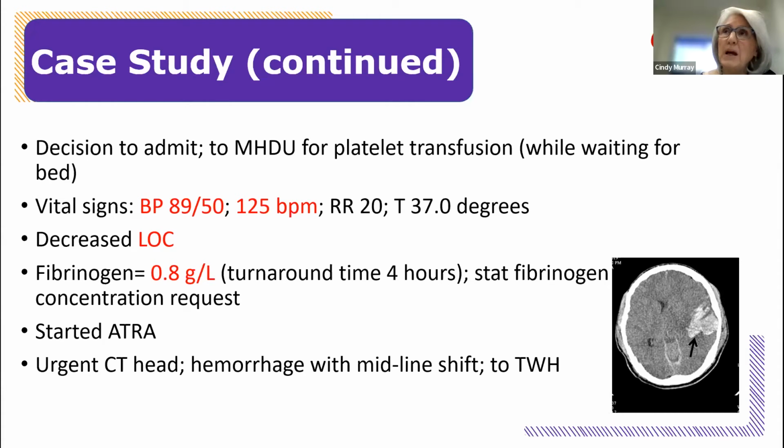We can support the patient with supportive care, such as, we'll go into that in a minute, the platelet transfusions and the fibrinogen transfusions to try and slow down the bleeding. But unless we can correct that underlying disorder, the DIC is not going to stop. Next slide, please.